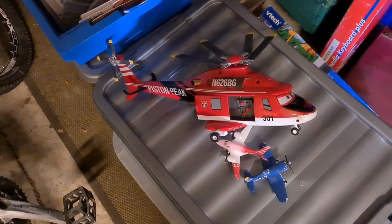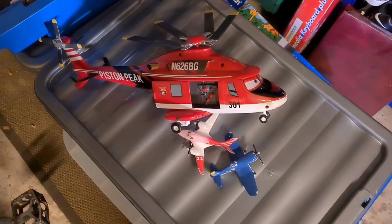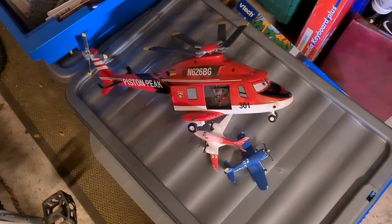So to make sure I got the sale, I made a more attractive bundle than just the helicopter on its own, and I priced it at the lower end of solds. It's gone for £18.50 plus postage.